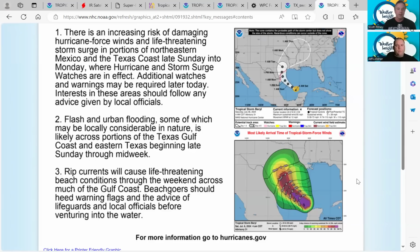And then, of course, we have the rip current risk that's really been around since yesterday. Best to just stay out of the water right now. Those swells are going to start coming in, and that threat for dangerous rip currents is there now and will stay there. It's very hard to detect a rip current. Of course, no human being can swim in a rip current.